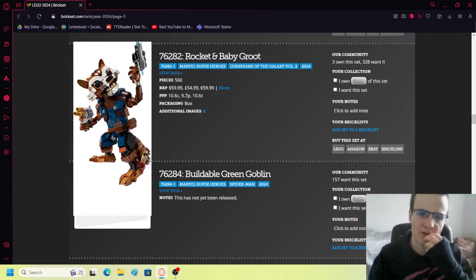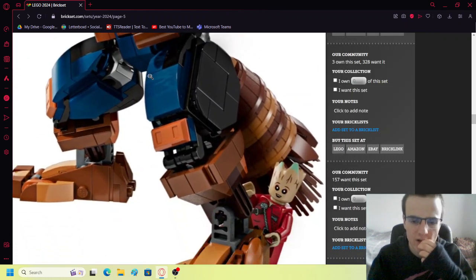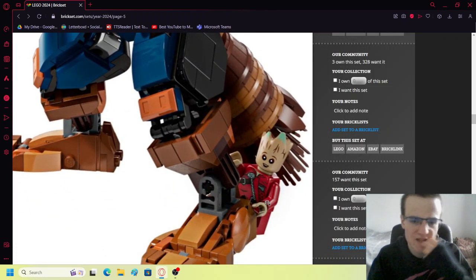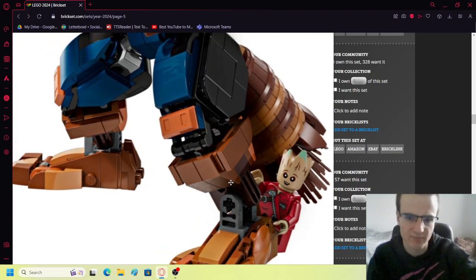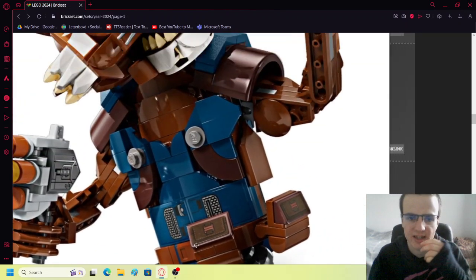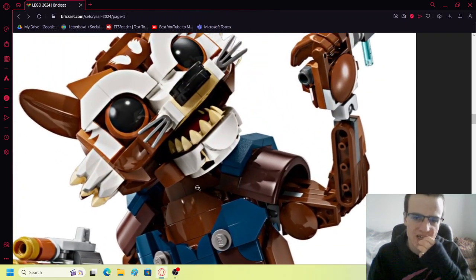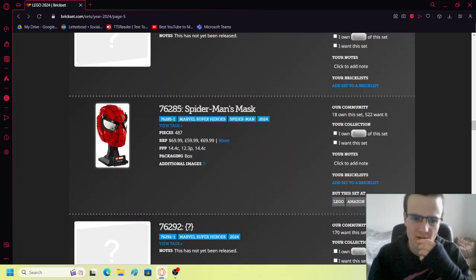And then you got a buildable Rocket here. I don't care for these buildable figures. You get a baby Groot, which is kind of neat. But like this, using the barrel piece for the tail is kind of neat. But yeah, it just ain't it. It works for droids, it doesn't work for anything else.